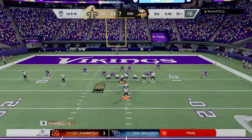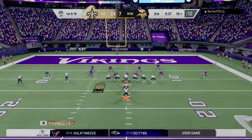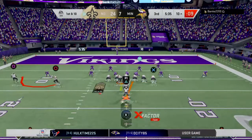Wide, get wide. 21. Kill. Check 31. Pilot, 64, weak.